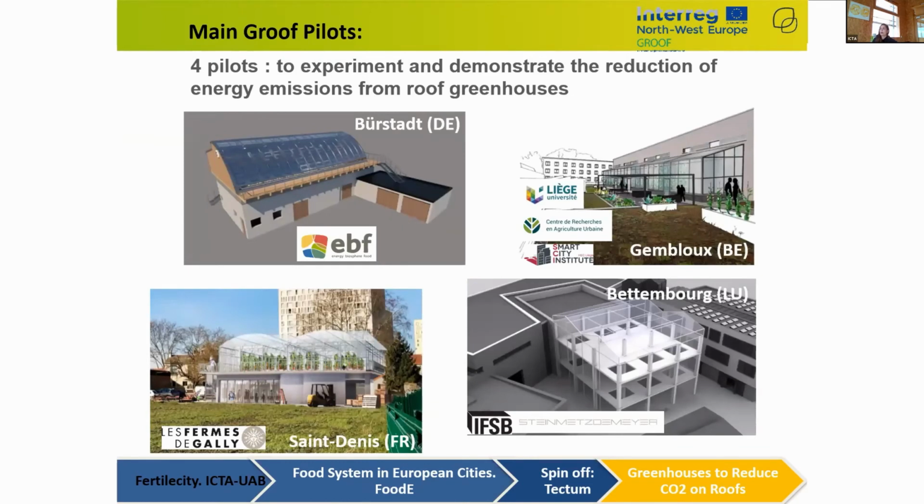So we have these 4 pilots. The first one, Pilz, is in Germany. Then we have one at the University of Liège in Belgium. Close to Paris, in Saint-Denis, we have Les Femmes Galliques. And then in Luxembourg, in Bettembourg, we have another pilot. All of them, due to the pandemic, of course, it's been really difficult for the construction of them. So they are under construction right now.